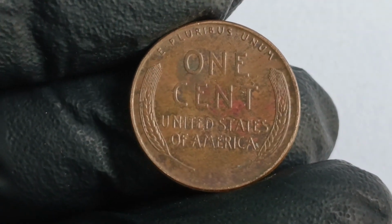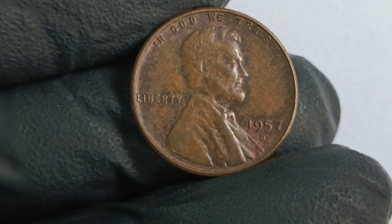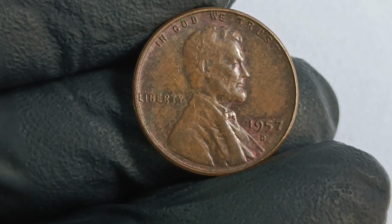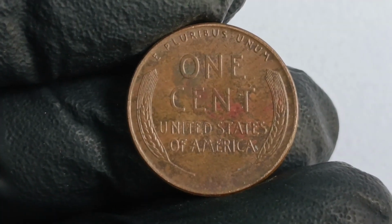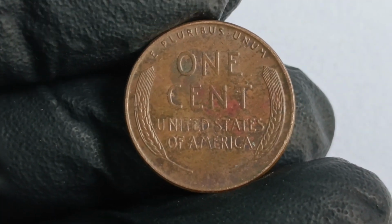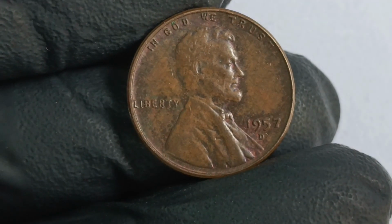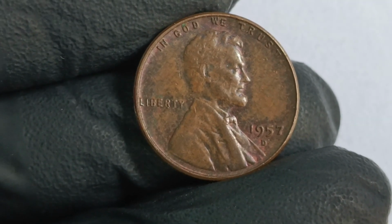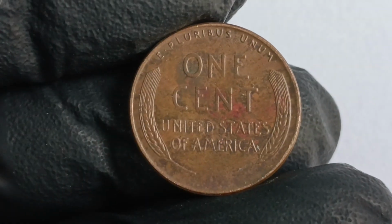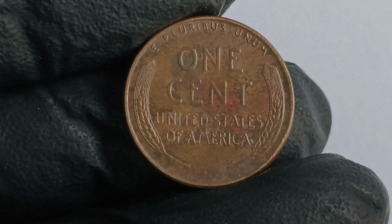Beyond these spectacular varieties, the 1957D also fascinates numismatists for its abundance of minor die cracks, cuds, lamination errors, and die breaks that provide endless variety for collectors. Some coins show raised blobs of metal at the rim where die pieces broke away, known as cuds, while others display delicate cracks running across Lincoln's portrait or the wheat ears on the reverse. These features aren't just random flaws. They reveal how dies aged and degraded through mass production, each one a snapshot of the mint's mechanical life cycle.